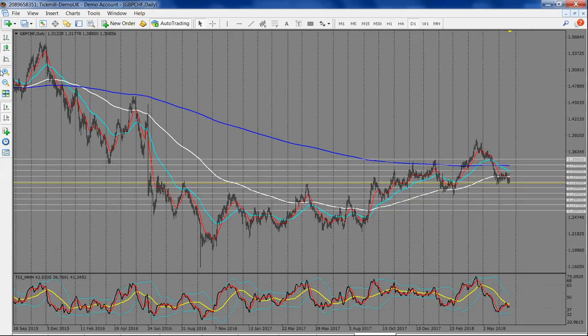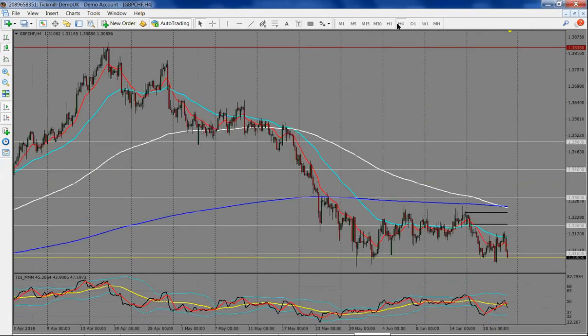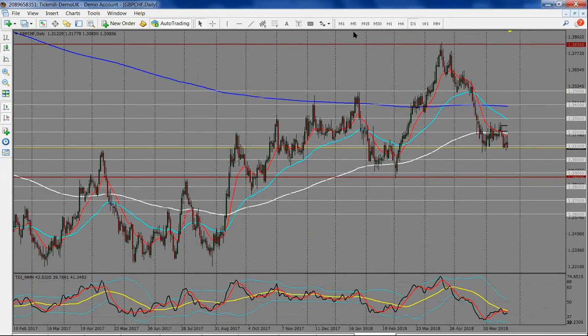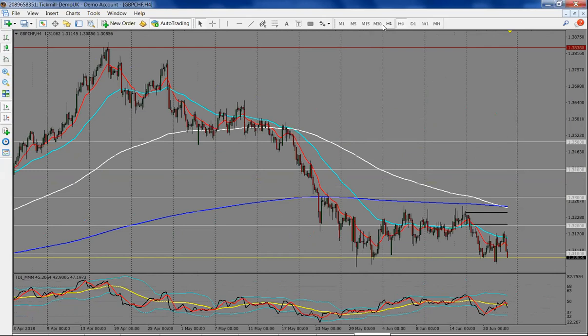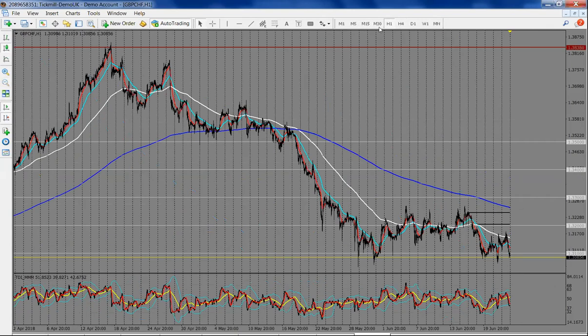Okay, now looking at the daily on the GBP CHF, our resistance and our support. Now this market has shown signs of moving up. It did this nice movement going up around this area over here. And I don't know what happened. All of a sudden the market got back down. And judging by this, we should see some more downward move, like almost all the pound pairs did last week.